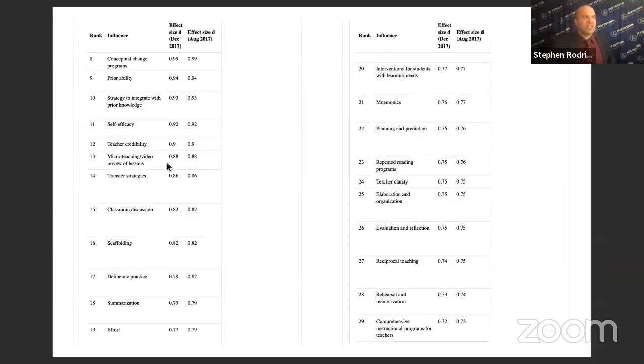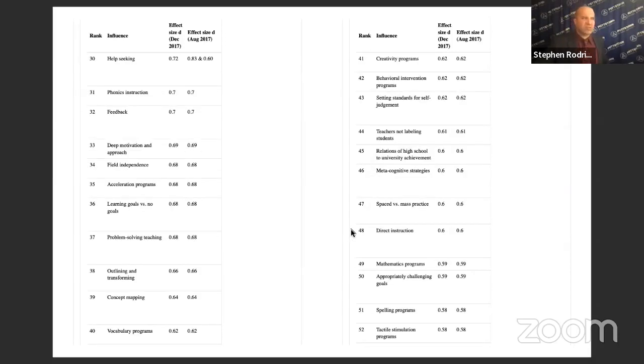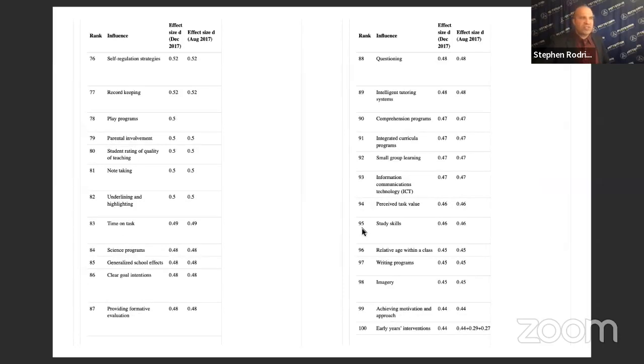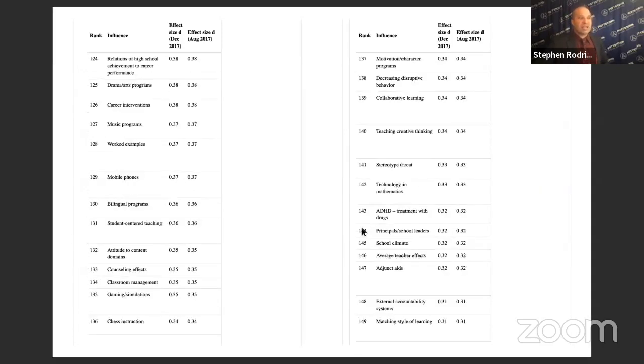So the list goes on. There's a lot of different things here. Teacher credibility, classroom discussions, scaffolding, which some people might remember we used to talk a lot about, like scaffolding was going to fix everything. It's definitely a good thing, but none of these fix everything. So you can see intervention for students with learning needs, and reading intervention is actually on here too. I can't remember where, but it goes all the way through. It talks about spelling programs, acceleration programs, memory, working memory strength and enrichment programs, and peer tutoring, and the list goes on and on and on. And it actually goes down.